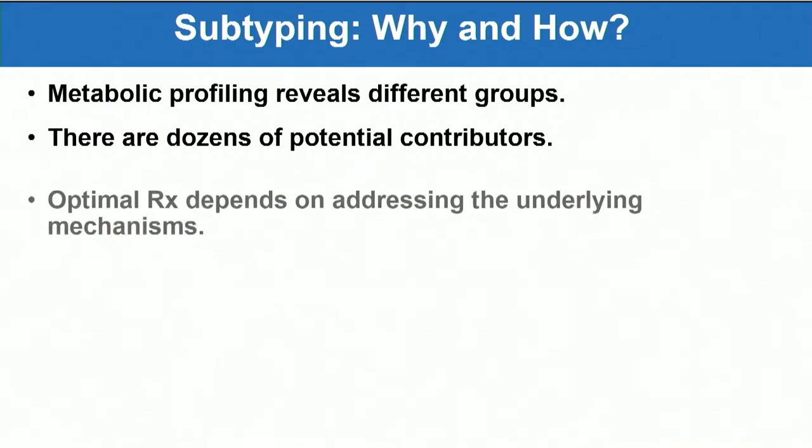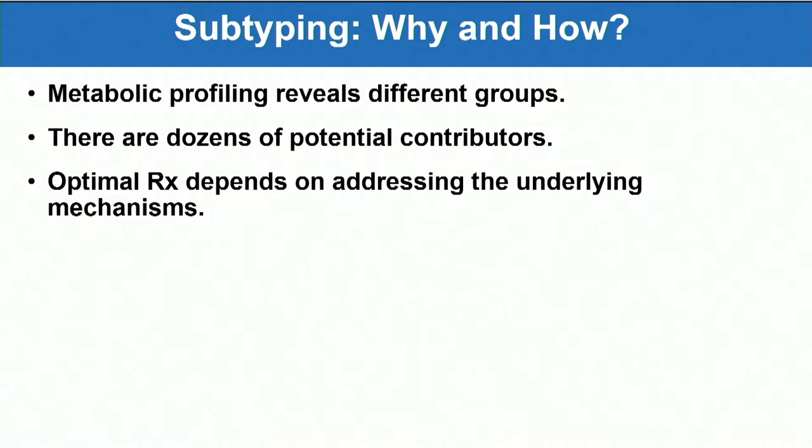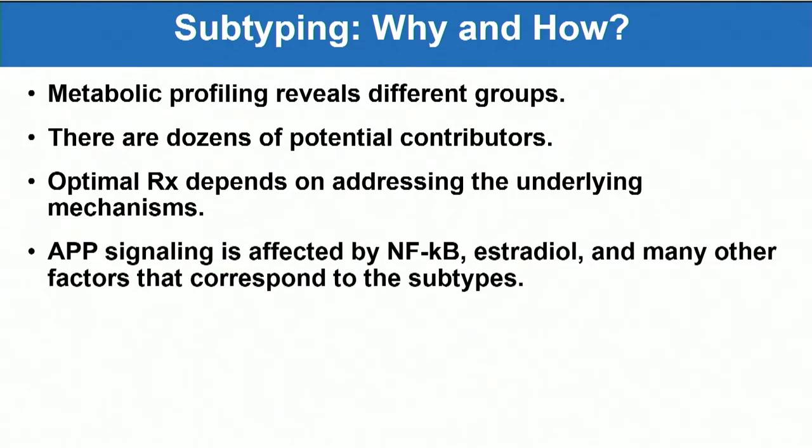So when you start to look at all the things that are upstream, causing this problem, what you see is that people tend to group in these different groups. There are dozens of potential contributors, as I mentioned. Optimal treatment depends on addressing the upstream mechanisms. Of course, it only makes sense. And the surprise to me is that people have been treating this disease without asking what's causing it. That really makes no sense.